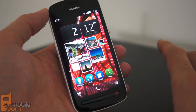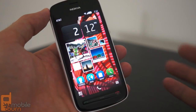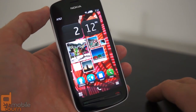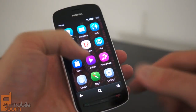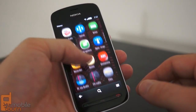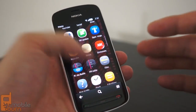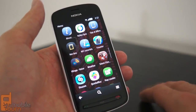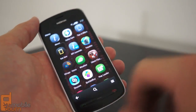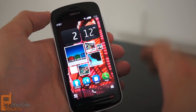You don't have nearly as many apps available to you. You don't have the ease of use, customizability, or the ecosystem that you get with Android or iOS for that matter. It does come with a bunch of apps preloaded. Nokia is very good about installing a lot of apps out of the box on their phones, but once you get beyond those, it is difficult to find apps that you might be looking for that are very popular on other platforms.